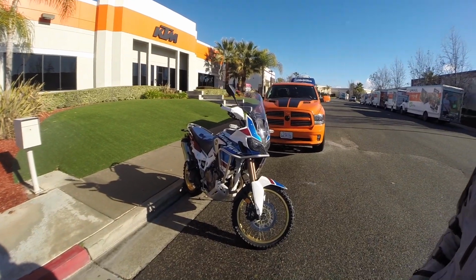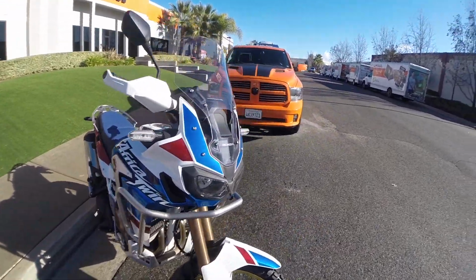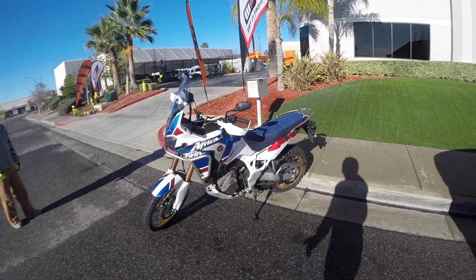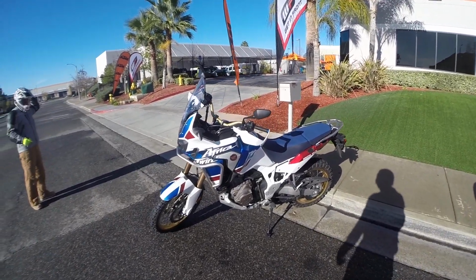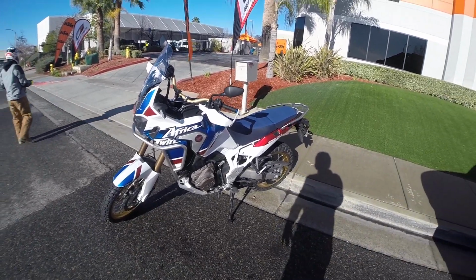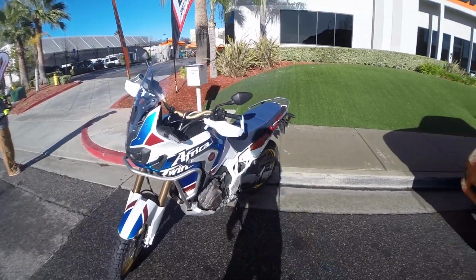There you go. There it is. The Africa Twin Adventure Sports model. Had it for about 2,000 miles now, and it's a remarkable machine. If you're looking for something that literally you can change the oil and ride for probably 100,000 miles, this is probably your ticket. If you're looking for a hot rod, well, maybe the KTM is the way you should go.